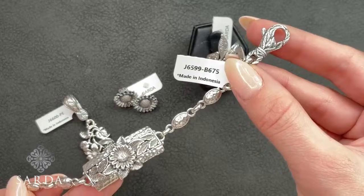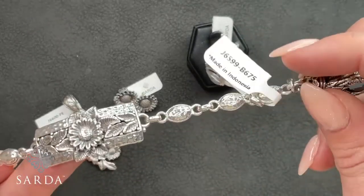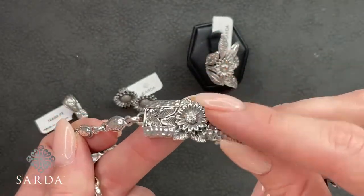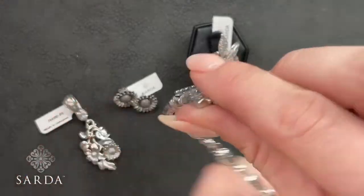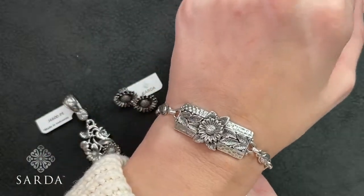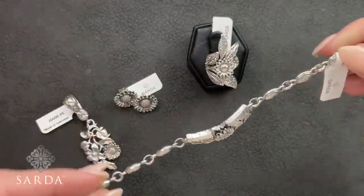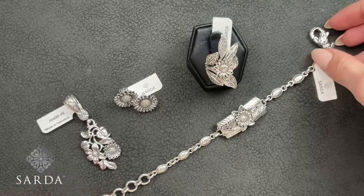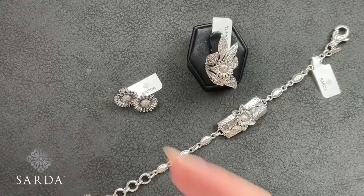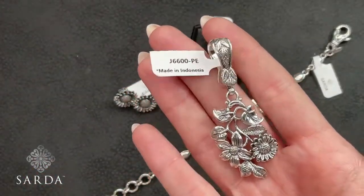We've got that leaf lobster claw for extra size flexibility. We've got some hammered little beads. And then this three-dimensional floral little kind of ID tag center. It is curved, so it sits really nicely on the wrist. She was asking for the item number on the enhancer. If it's the previous one, the Love Me Always that we showed, it was J6052. If it's this set, it's J6600.